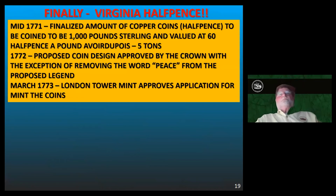So by mid-1771, it was finalized by the Virginia colony that they really only wanted 100 pounds sterling, which was valued at 60 halfpence per pound, or 5 tons worth. So obviously they came down from their initial request for 25,000 pounds sterling.